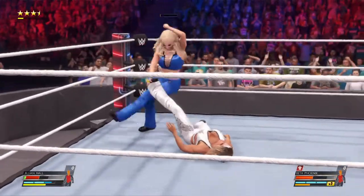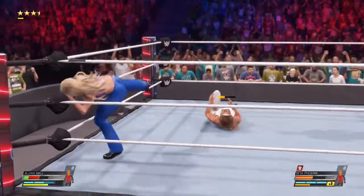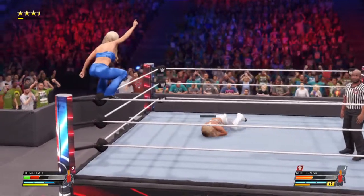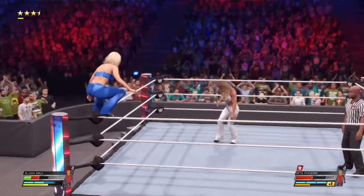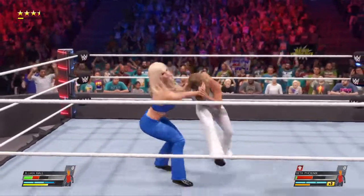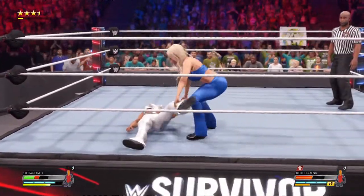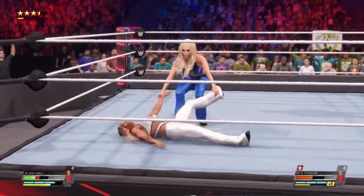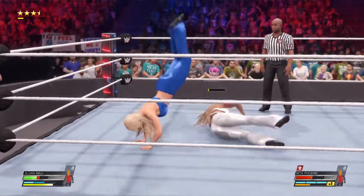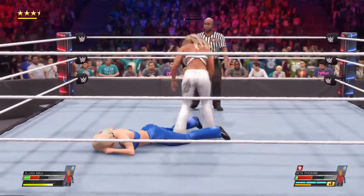An elbow drop and then look at the hit. Climbing the turnbuckle now. She's getting back to her feet, but is there fight left? Oh, man, by the hair. Just to get control. Ooh, treading all over them.